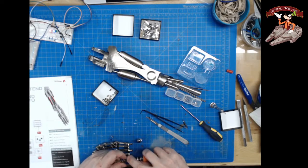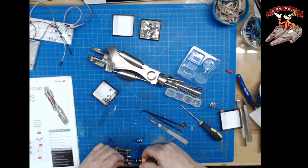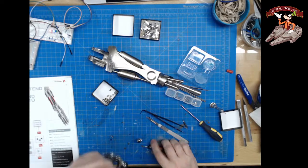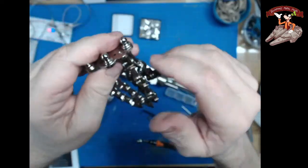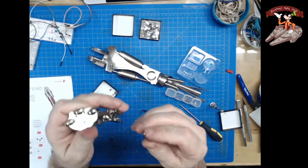It's almost like this screw is too long. Success. So you can see, got the screw there, the pin is in there, this thumb is not going anywhere. And so this little ball that I just made here, yes, I'm playing with my balls. This time I'm playing with my big ball.